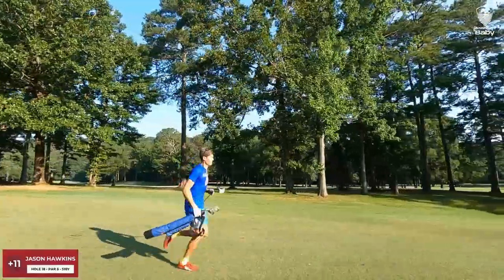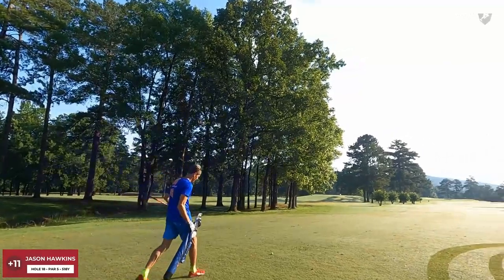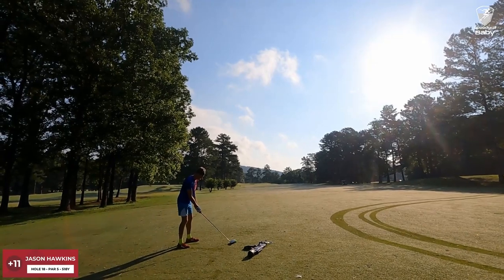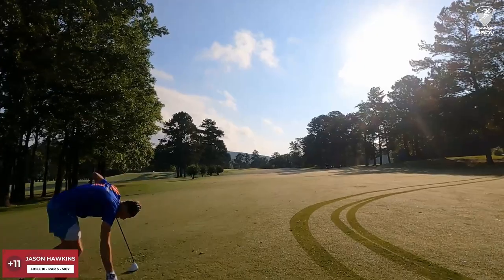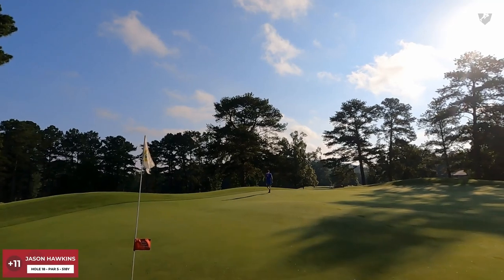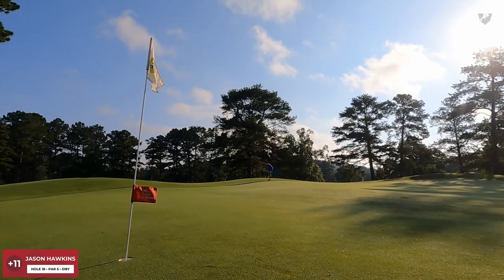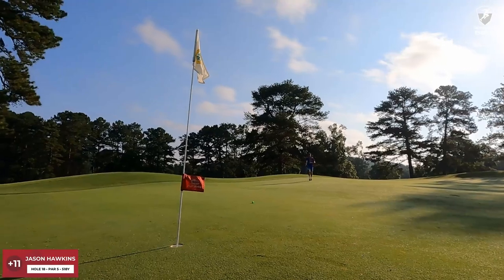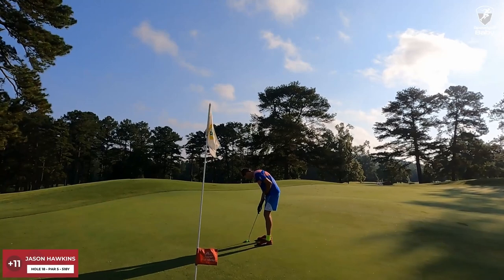518-yard par 5 to close it out. I love a par 5 to close out the tournament. Is that Jason Hawkins actually breathing hard? I didn't think it happened. Driver off the deck here for Jason. Good contact, and he was looking directly at the green. All right, lengthy eagle putt for Jason. Sorry, Jay, that is a birdie putt. Okay. And this will be for par down the hill, about 6 feet.